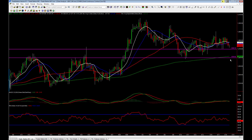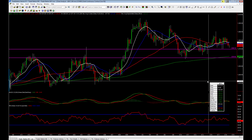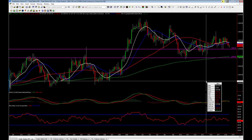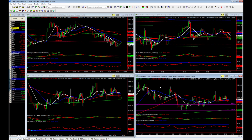If they fail, well, then we could be looking for a much deeper move down, possibly down here towards the 1230 area, back down to the old levels of support in the past. So that's what I'm looking for here on gold over the next week.